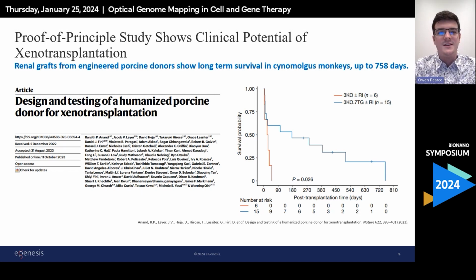Our recent publication has demonstrated a proof of principle study and helps show the clinical potential of xenotransplantation. So our article released in Nature at the back end of last year, titled Design and Testing of a Humanized Porcine Donor for Xenotransplantation, has demonstrated that renal grafts from engineered porcine donors show long-term survival in NHP models up to 758 days. As you can see from the survival curve on the right, when the 7 transgene construct is introduced into our porcine genome, the survivability of these renal grafts is drastically improved when compared to the 3KO and retroviral inactivated donor alone.